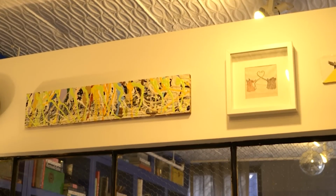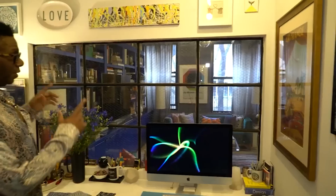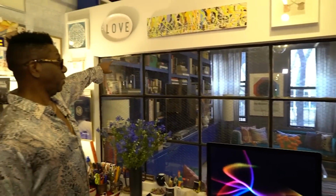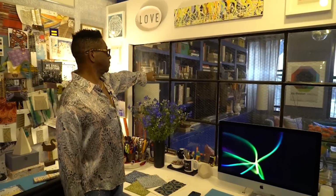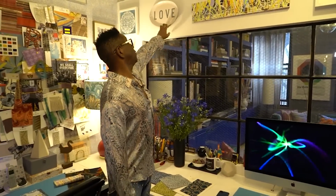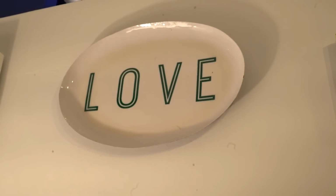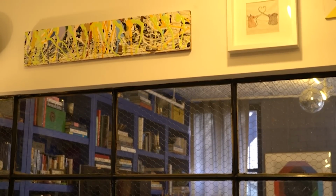This is a window. It's vintage. I bought it at Good Old Things, and we had the contractor build a box and put it in to give us some light in this room. There's really cool things. I got this in Amsterdam, and this is by an artist named Jim Sperber. He just throws paint, and I love that sort of Pollocky kind of vibe.